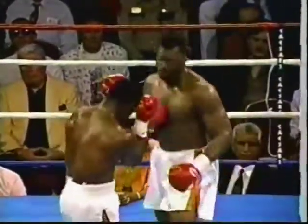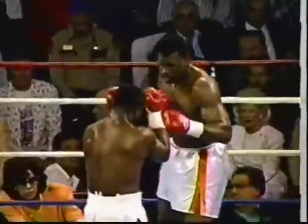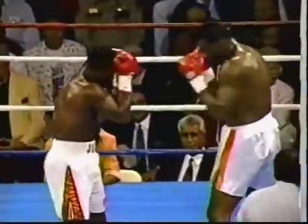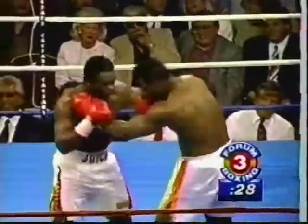Norris trying to go with those body shots. Didn't come up to the head. Went to the body there. He tried the uppercut. Well, there's no reason, no explanation why Orlin Norris just stood there and took all this body punishment. Good combination. Those punches are not all landing clean, but they're partially getting through to Orlin Norris.